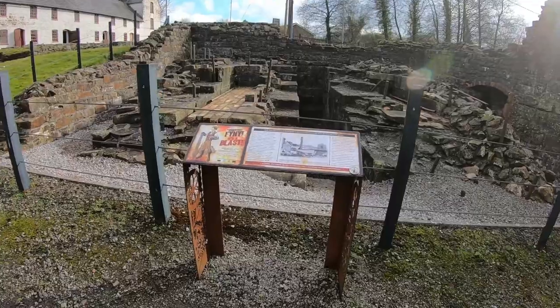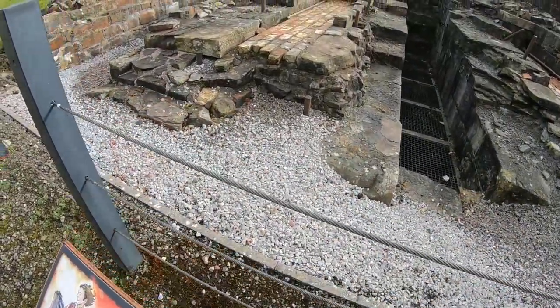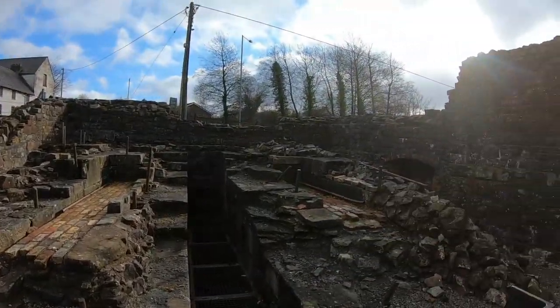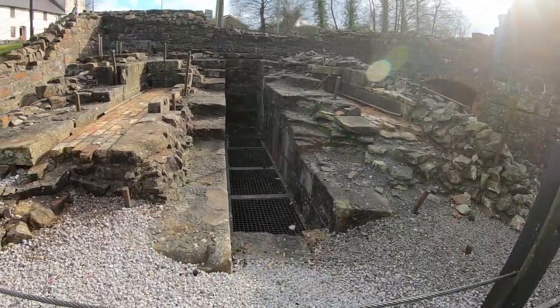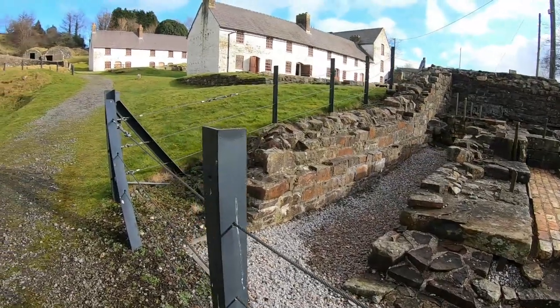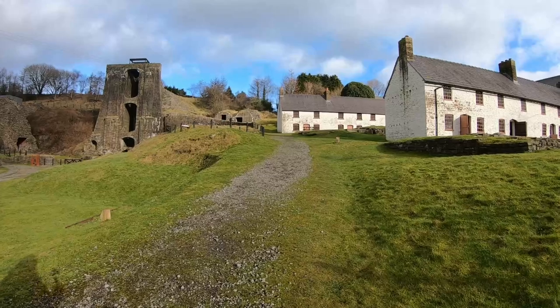It was of course intended to take raw materials to the top area to the furnaces, but it also provided access to the export route through a tunnel 500 metres to the north. Unfortunately, it was cordoned off as it was flooded and we couldn't get access around and inside, but we are still able to marvel at the incredible stonework in the front.